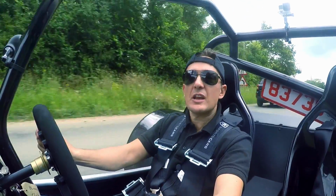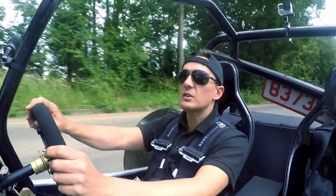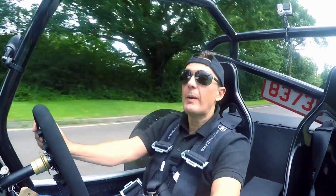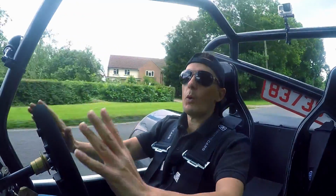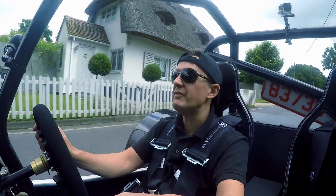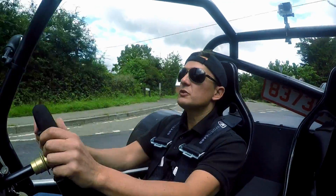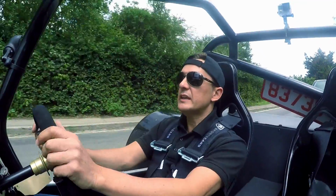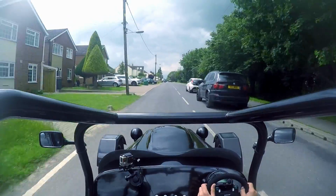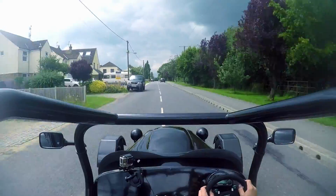So where are we at in summary? The Indy with a Honda S2000 F20C engine is a great little package. Actually, considering that engine's supposed to be quite big and the gearbox is quite bulky, it doesn't feel like a heavy car. It really doesn't feel like it's heavy. Look at how close my hand is to the gear stick. I've got the gear stick and I'm literally about 6 inches away, if that. The gear lever is just bang there. It's absolutely mega.